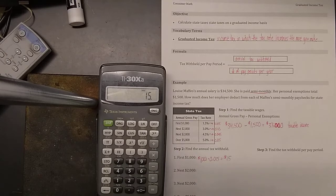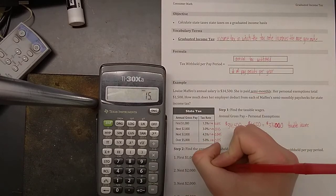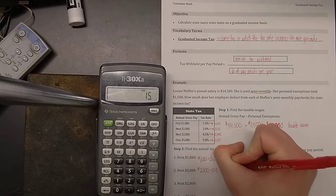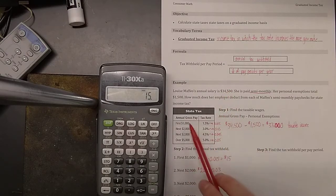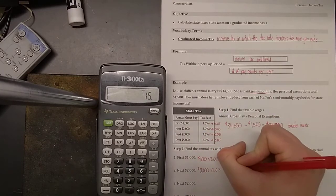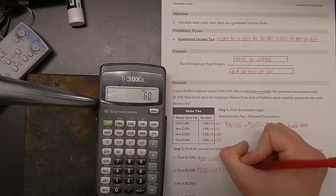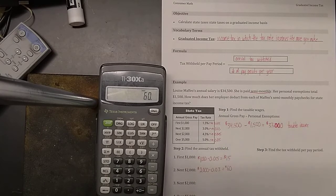Two, your next $2,000 that you make. So if you make above $1,000 and up to when you make $3,000 total for the year, the tax is 3%. So on the next $2,000 that Louise makes, that money is taxed at 3%. Notice that even though she makes very clearly much over all of these, it's basically just taking different parts of her income. Like the first $1,000 that she makes is taxed at this rate. The next $2,000 that she makes is taxed at that rate. So the next $2,000 that she makes, she's going to pay $60 in taxes on that money.